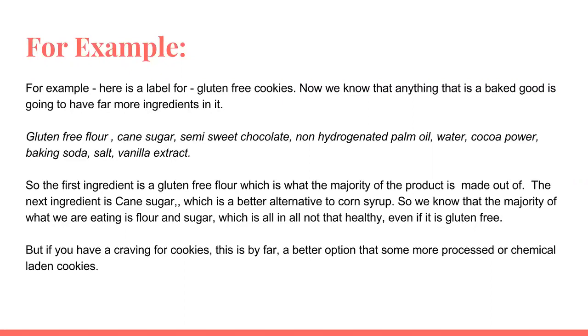But if you compare this label of gluten-free cookies to something like more chemical, commercialized, lower quality stuff, this is going to be the better option because it has a lot less ingredients. All the ingredients are typically easier to say, and go from there.